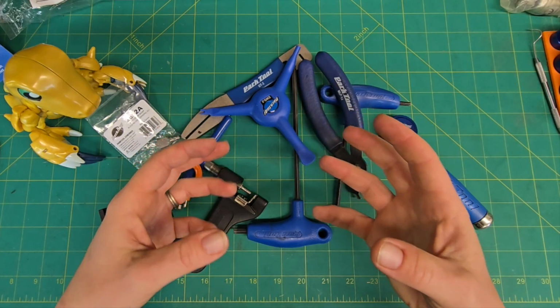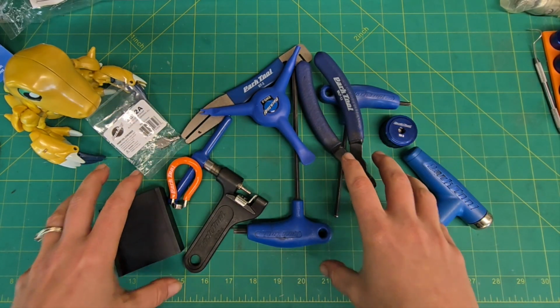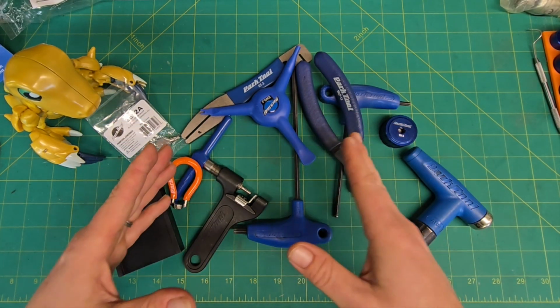So Park Tool, while they are big, you can't deny that they are truly focused on this industry, probably more than anybody else.